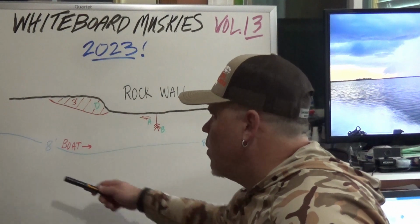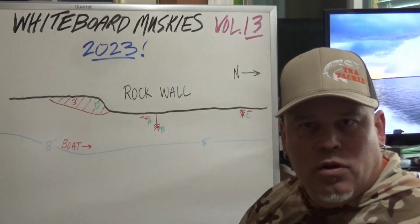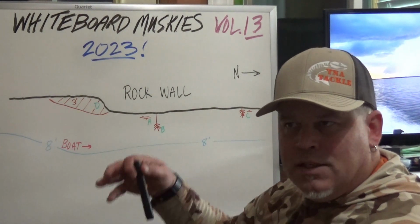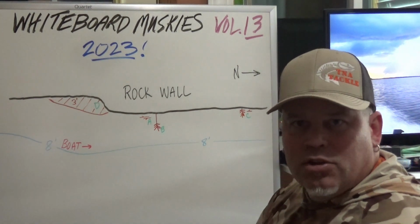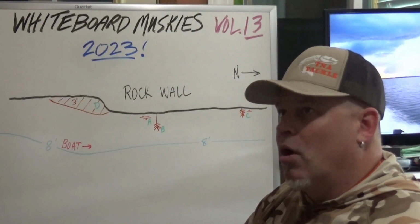So typically what we're doing is we're going to come along shore and cast this structure. And much like other videos that I've shown, once we encounter a fish, we'll do a 360 maneuver with the boat, stay in that general area, drop a jig down, start jigging for that fish. But this particular fish actually ate on the figure 8 and took out a bunch of line right away.